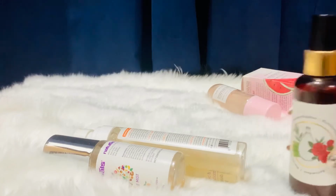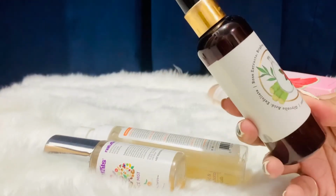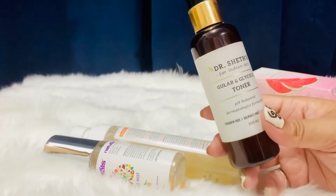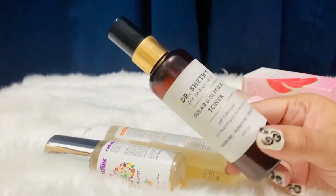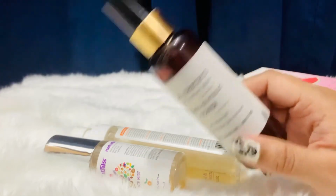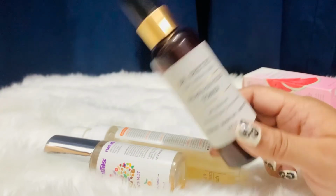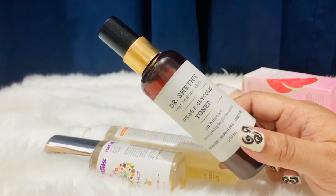My best topmost is this one. This is from Dr. Shetty, isn't it? Yes, Dr. Shetty's Gulab and Glycolic Toner. But this is actually a rose face mist, and this is amazing. I mean, this actually works, like people buy. This is not cheap. First of all, this is not cheap. This cost me something around 1,000 taka. I think in India it costs something around 800 something rupees.